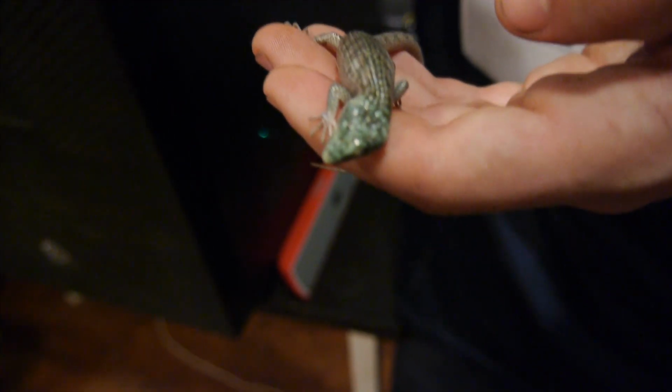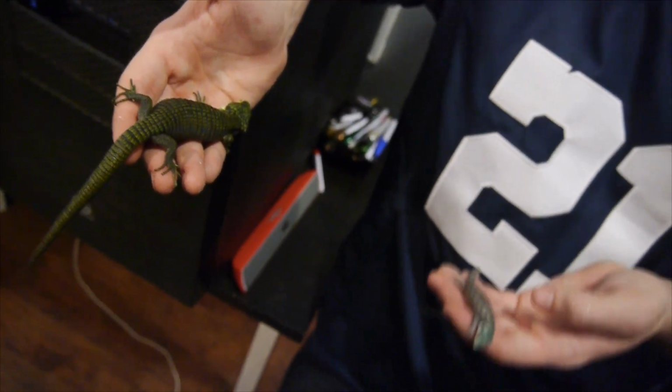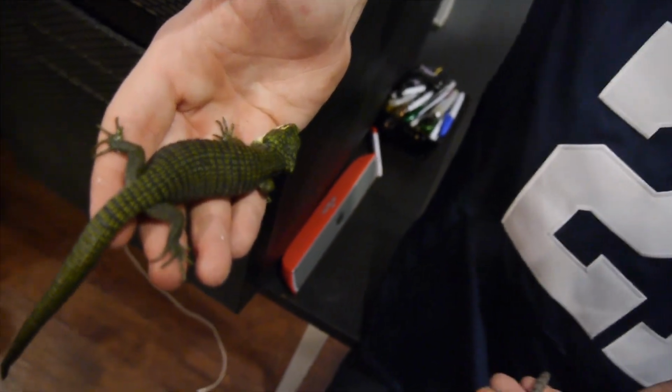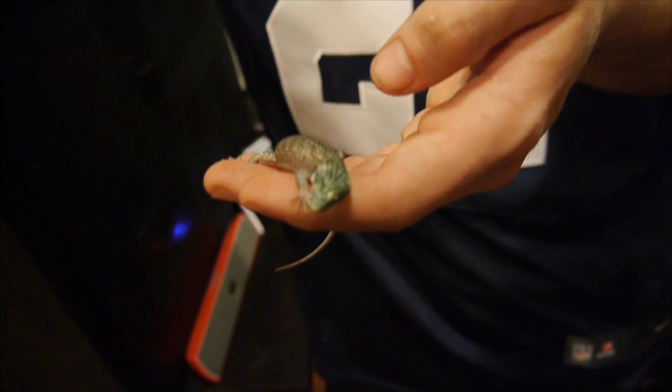They can hit crazy temperatures. They thrive in about 80 degrees. Now, when you have such a high temperature in the cage for these guys, you gotta make sure there's a cool spot in the cage somewhere that's about 70 degrees so they can thermoregulate their temperatures. These guys can also survive down to about 40 degrees.